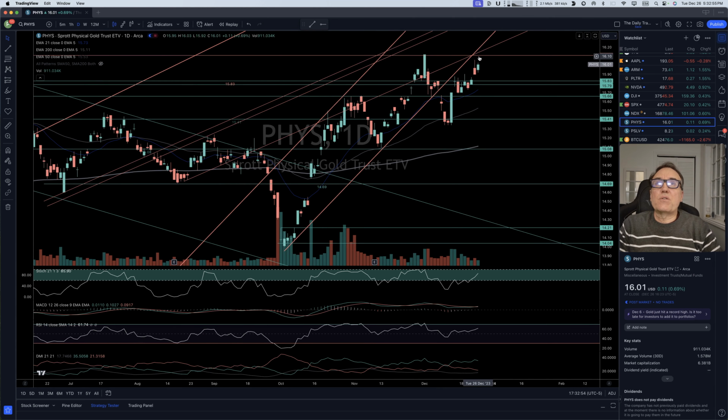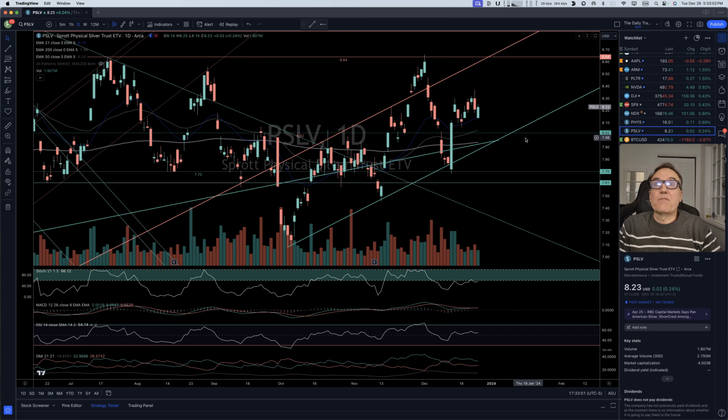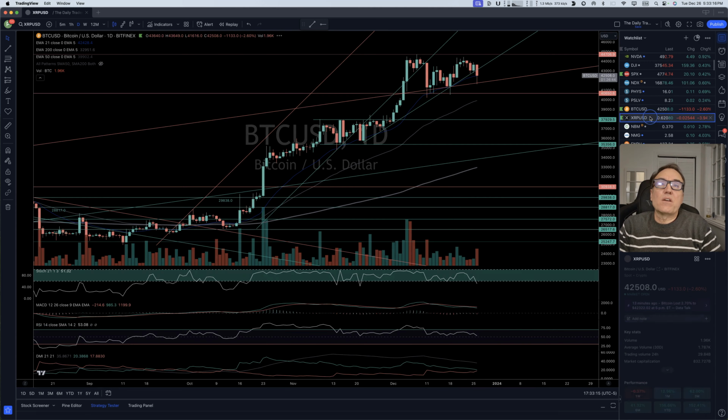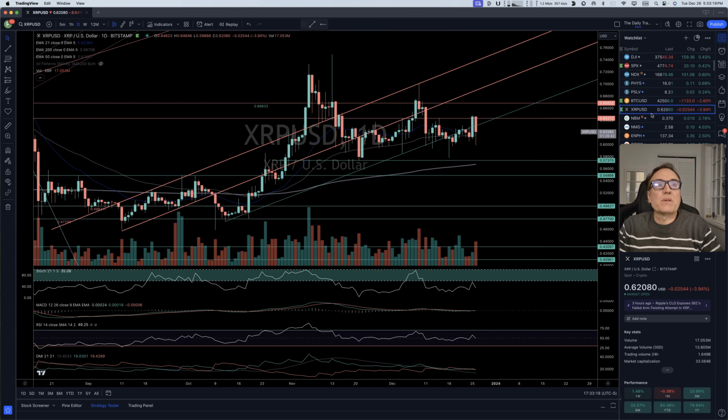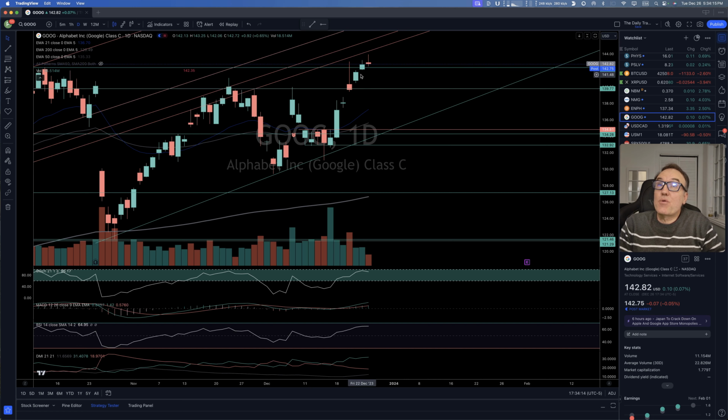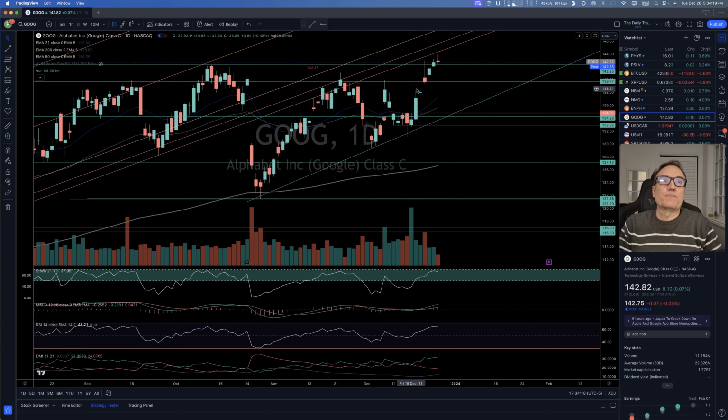Physical gold very close to 1611, at which point we might consider getting into it again. Silver, this is into a bullish channel. We don't have stochastic over 60 yet, so maybe this is just a small bounce before maybe a rebound on the support. Bitcoin going sideways, Ripple going sideways. And gold, we are still above 142.75. We are still above it, so we are maintaining our break. Maybe this is going to hold.